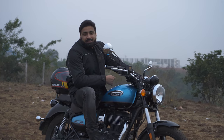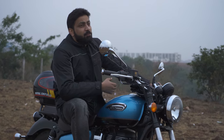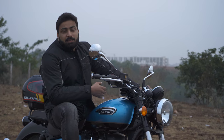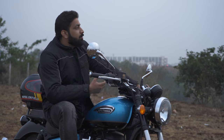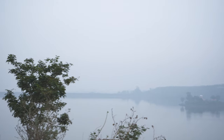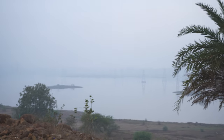Oh, so you're here. My plan to catch the sunrise failed, even though I reached here in time. The beautiful weather and the clouds put the sun in shadow. So while we cannot catch the beautiful sunrise, we were able to catch the beautiful winter morning with this fog, if you can see it around.